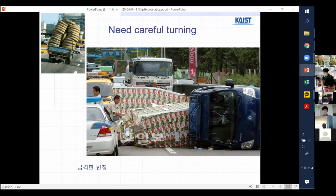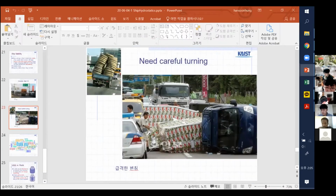But on the right-hand side, the other truck has turned over because probably the driver was at higher speed and turned a little bit with a higher angle. So if the driver was more careful, then the accident would not have happened. So in that case, dynamic stability is also important here. So you should think about the two different stabilities, static stability and dynamic stability. But they are combined together.